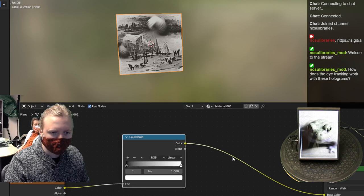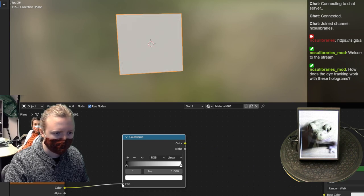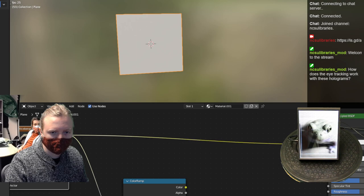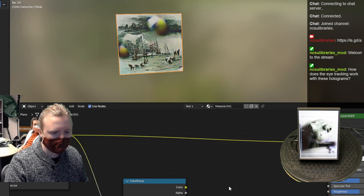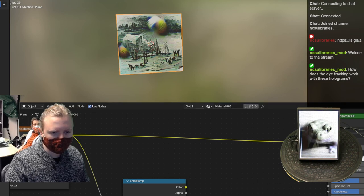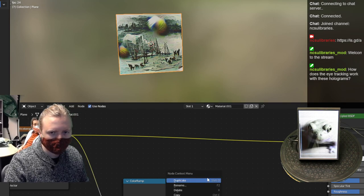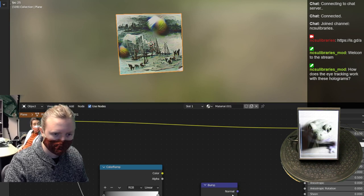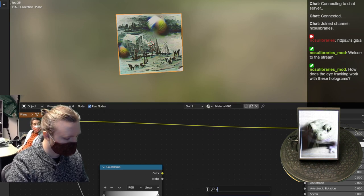And what I'm going to do is take this colored version of this, if I can delete this, move the color here, and leave the color there. Then I'm going to use a bump node to convert this into, well, actually I'm going to do a displacement node.